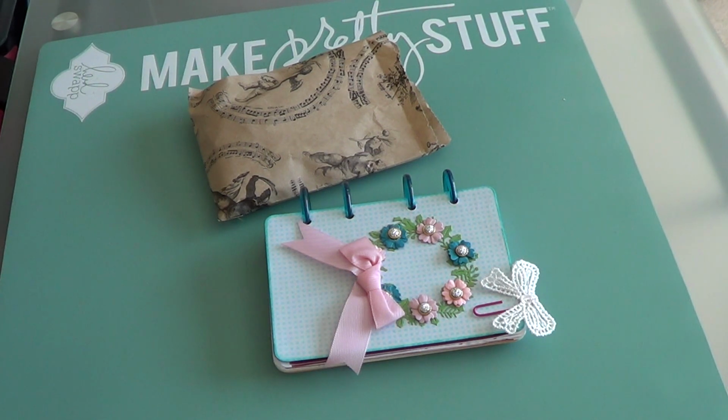If you have not checked out the Cottage Cuts dies, you might want to do that. Periodically, there are 50% off sales. In fact, they actually just had one probably about a week ago. And they are the cutest little dies. They are just adorable. So we created with those dies.